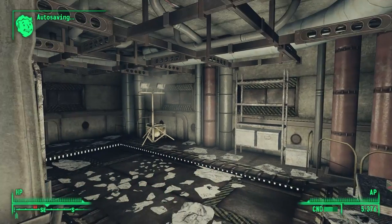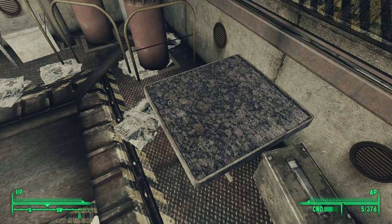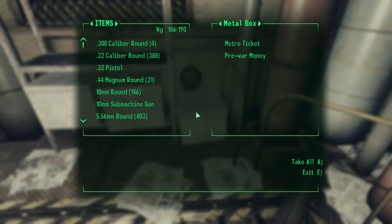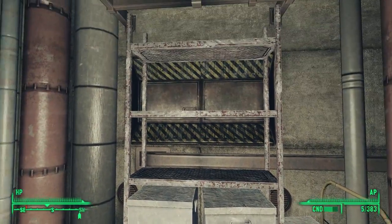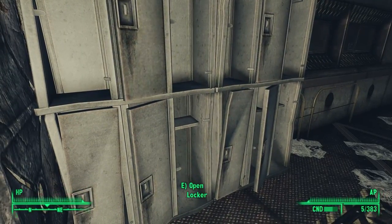We arrive in a small room. We have not been here before. On a table is a box of shotgun shells. Beneath the table is an ammunition box we can loot, and against the southern wall are a variety of metal boxes, one of which has a metro ticket inside. The lockers against the wall are mostly empty.